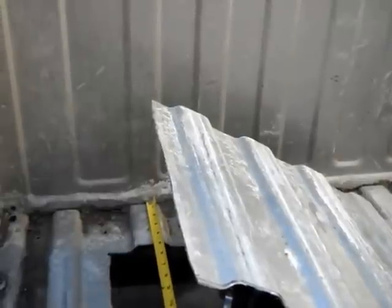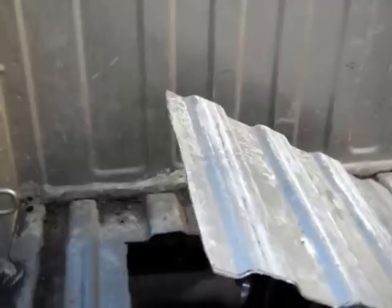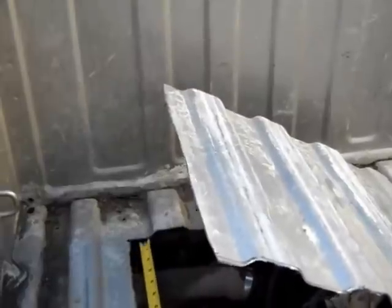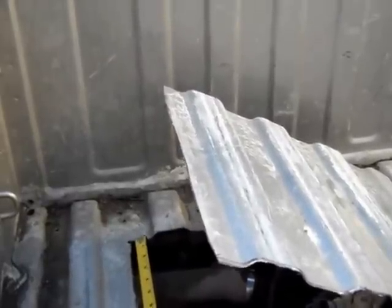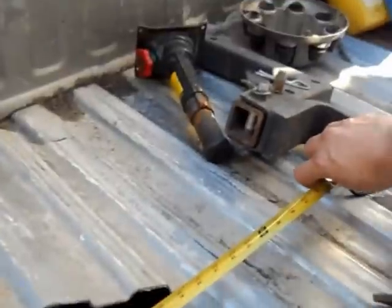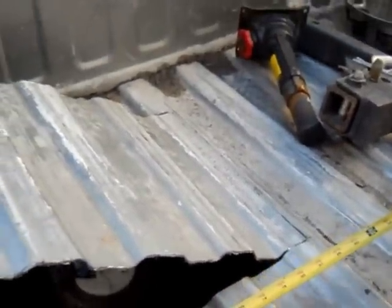Anyway, here you go. I come back about 5 inches there from the front. I come over, I guess, about 7 inches there. I cut a hole about 13 inches wide, and I came back about maybe 21 inches long.